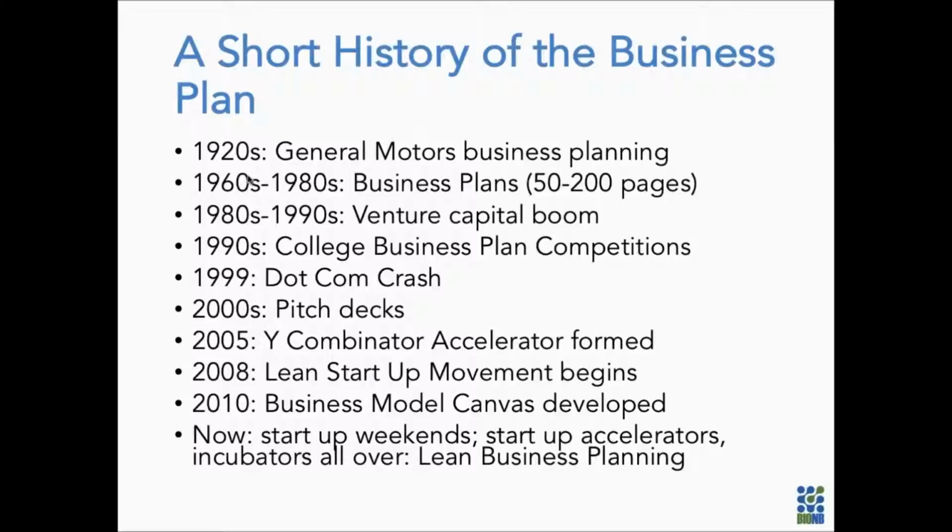And nowadays we've got the startup weekends and the accelerators and incubators, and the idea behind that is to apply all this learning in the last 15 years of trying to do things quickly, trying to understand what a business model is, and trying to go out there and validate your market, figure out if you've got the right product for the right customer, and to use your resources wisely. And part of that is in the actual writing of a business plan.